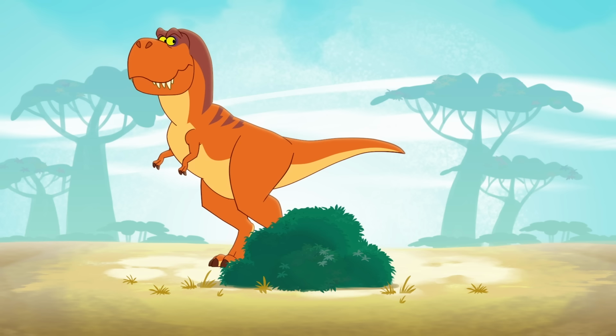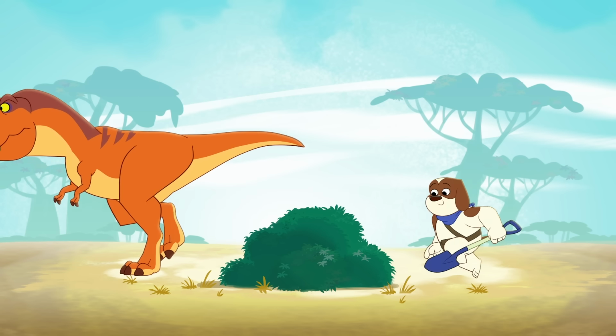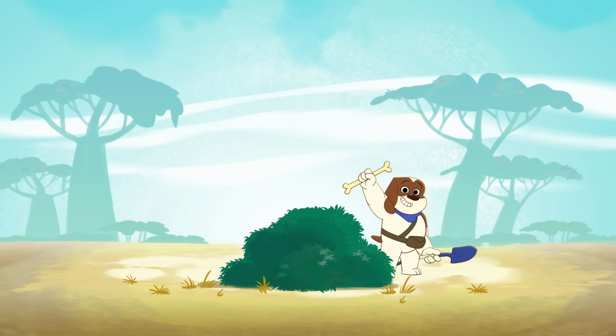What we do know for certain is that he was a meat eater. Because we have found bones of other dinosaurs in fossil T-Rex poop! Ew!